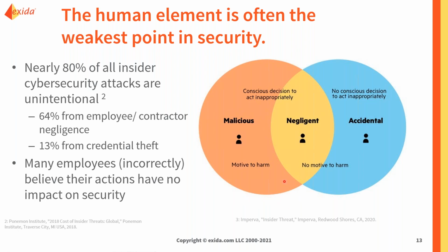So there are malicious attacks where there is an intentional motive to cause harm, as well as a decision to act inappropriately or violate security policies. On the other hand, when there is no motive to cause harm, or things that would fall into the unintentional category, we have accidental, where it's not a conscious decision to act inappropriately. Instead, it may be lack of awareness or lack of understanding driving the issue, or negligence, where the personnel would be aware that what they're doing is wrong, or aware that they're violating security policies, but they would still make that decision, not hoping to cause harm, but putting the system in a more vulnerable situation.